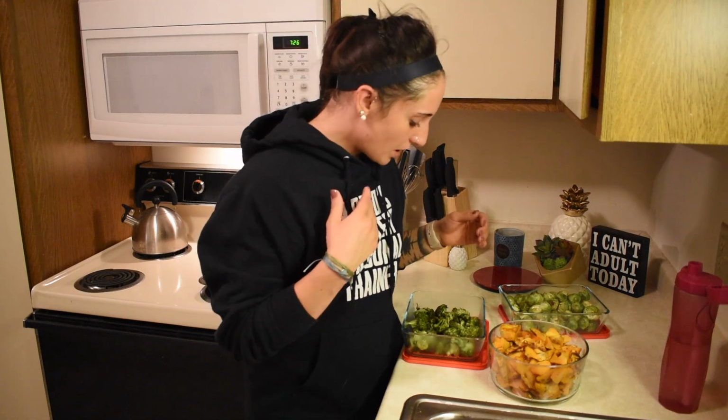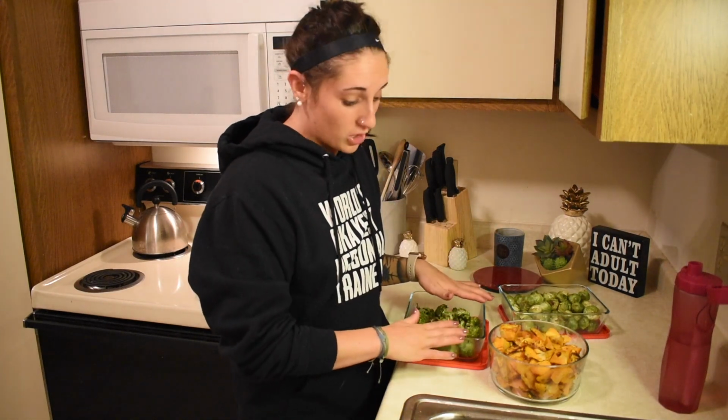I'm also going to be putting some rice with that, as well as some buffalo wing sauce and a little bit of fat-free ranch dressing, which is super good. My mouth is actually watering right now thinking about it. I'm so hungry. But that's the broccoli.